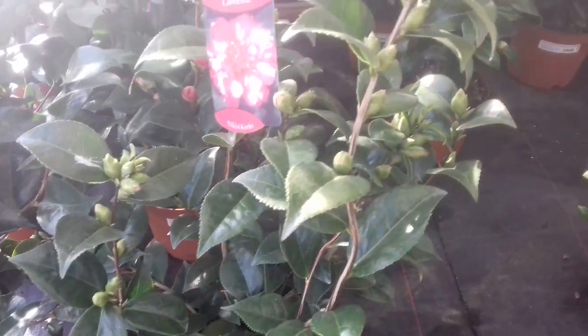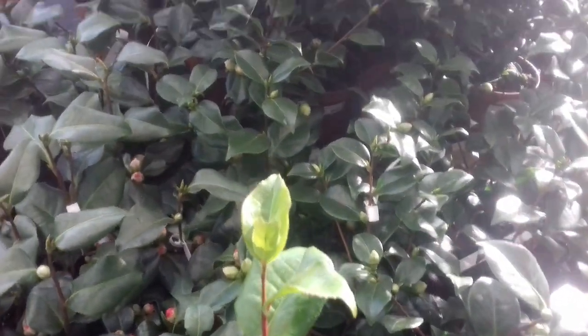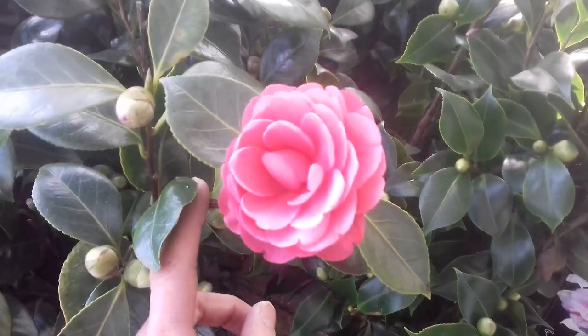Got a lovely selection of camellias here, all about to flower. I'm keeping the camera down so that people don't think there's some maniac around. There's just such a beautiful selection of things here. Let's go and look at these camellias here. Look at these. Oh, look at these. Lovely, gorgeous, don't they?